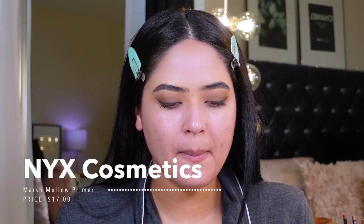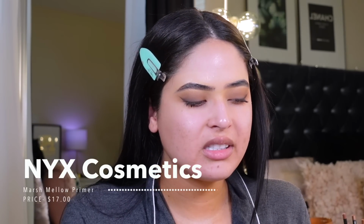And then I'm gonna be taking the Marshmallow Primer by NYX. I noticed it's a really good moisturizer. I think it smells really good too, so I like to put it pretty much around my whole face. I don't think it makes my makeup last a really long time, so it's not like the most mattifying primer, but it does make my makeup look prettier and more even. You know, I'm just gonna go ahead and apply my lashes now.